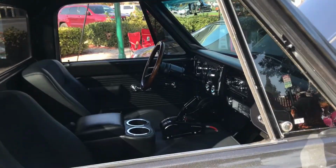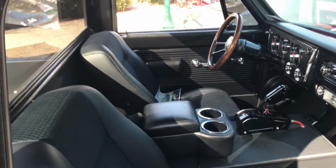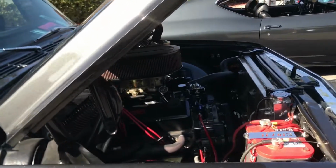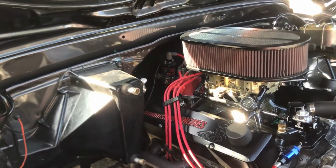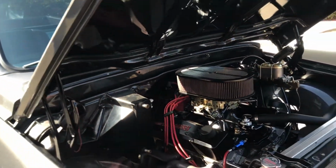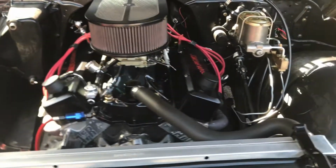Look at this, man. Interesting how he set up the shifter in the center console. I like what he did here. Very, very comfortable driver. Yeah, got all those darn Optimas in there. Let's see what he's got here. Submission engines, don't know these guys. Nice setup. Fuel pressure regulator. He's got AFR heads on the thing. Yeah, there's a lot going on in there.